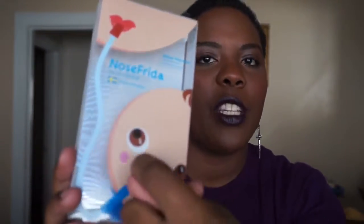Basically, and I might have to show you what it is, because when I tell people, they're like, oh, you suck the snot out of your nose. As you can see, this is a mom, this is a baby's nose, and she's literally sucking the snot out of the baby's nose. No, the snot does not get into your mouth.